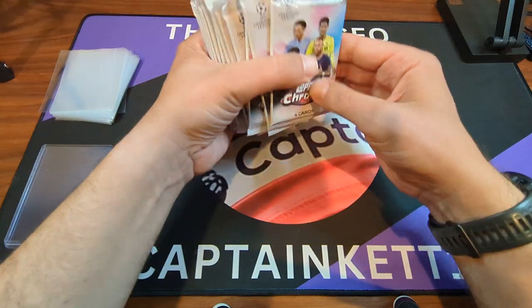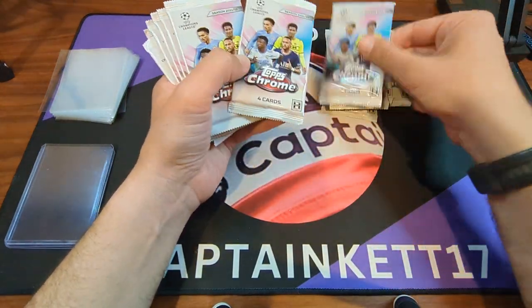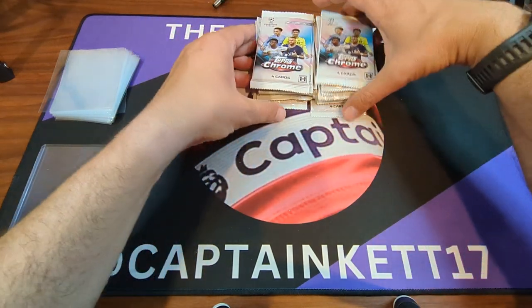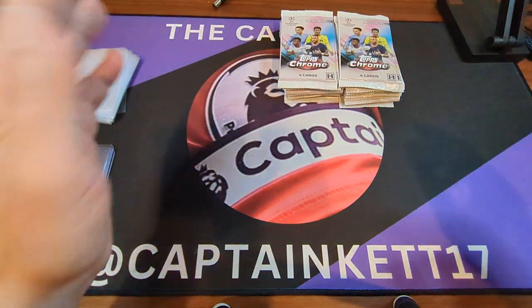But anyway, we got 4x16 format here. So 3, 4, 5, 6, 7, 8. Two packs, two stacks here, 8 here. I'm going to collect this whole set. I'm probably going to get a hobby box here at some point.